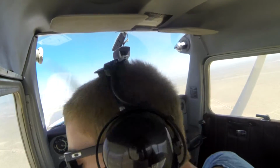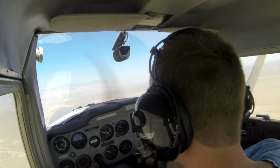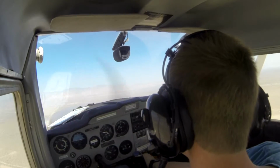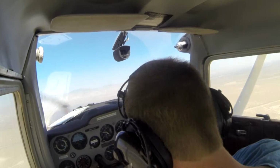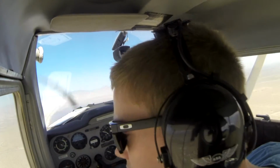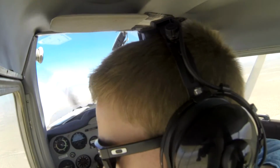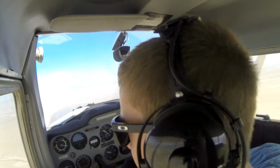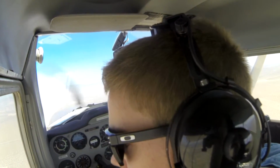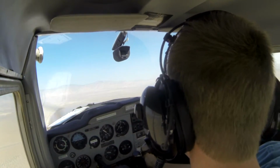All right, gas, undercarriage, we got our wheels, can't see that one, let's hope we have it. And mixture is good, and power, and seatbelt, and switches. All right, we're good. All right, beam the numbers, pull carb heat down to 1500.